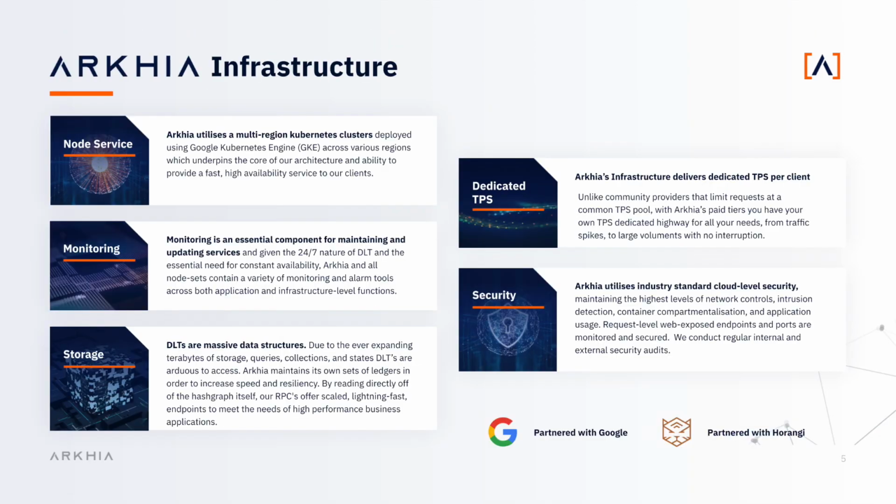A little bit more about ARKHIA infrastructure. We use GCP, standard Google Kubernetes Engine, so a network orchestrator, with microservices that are scalable. We have comprehensive 24/7 monitoring, so if there's something happening with our nodes, we know for sure that we can respond. DLT, obviously, has massive data structures that accommodate a lot of terabytes. Hedera has been a very active protocol lately, and that builds up on space too. So you don't have to worry about that.